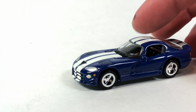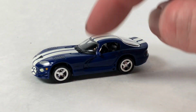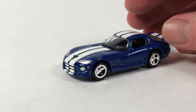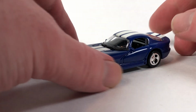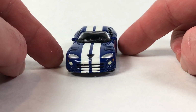Comes with a little magazine cover copy thing, and the actual model, which just flew out. As far as plastic tires and wheels go, these are probably my least favorite ones. I don't like those wheels. This one has a metal base, metal body, blue Dodge Viper. Pretty good looking. It's not bad looking. This is the better of the two castings we're going to look at that are Dodge Vipers. We only got two to look at.